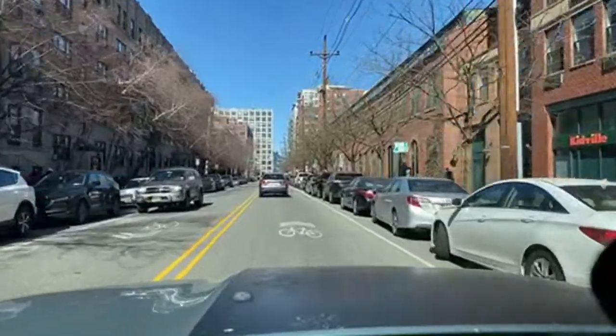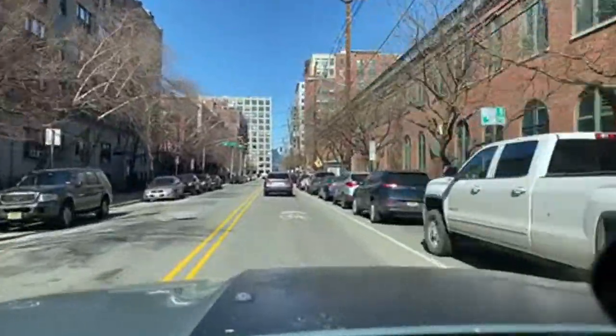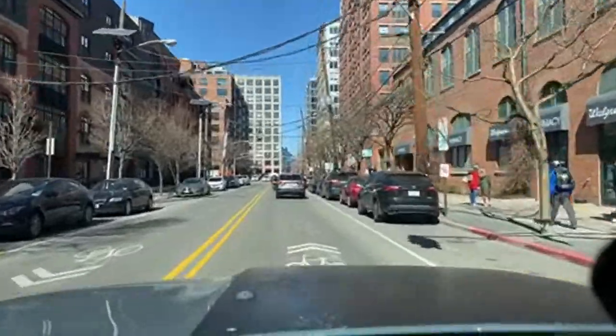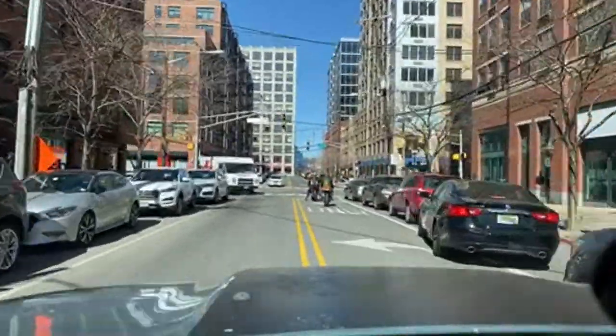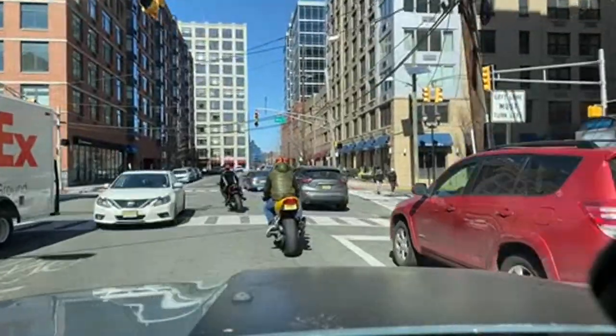All of this has been developed over the last 20 years. Down here, as Pedro, who's on, could probably tell you, this was sort of a wasteland. This great skyline view of Manhattan, but it was sort of a wasteland of opportunity.